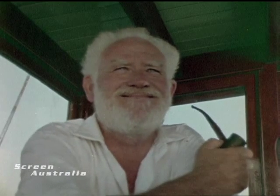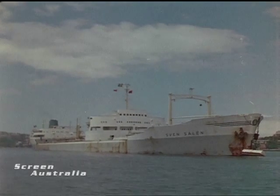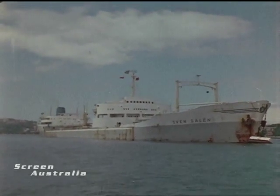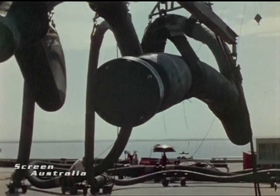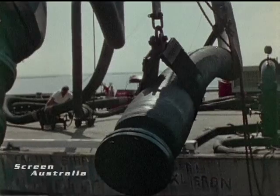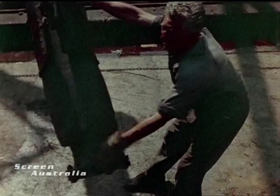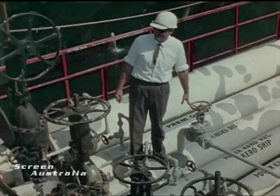Fat ship, where? That's a tanker. Tankers bring crude oil from overseas oil wells in the Middle East and America, and we refine it here. They unload the oil by pipes into storage tanks, ready for making into petrol and its byproducts. All those pipes, they're a plumber's nightmare.